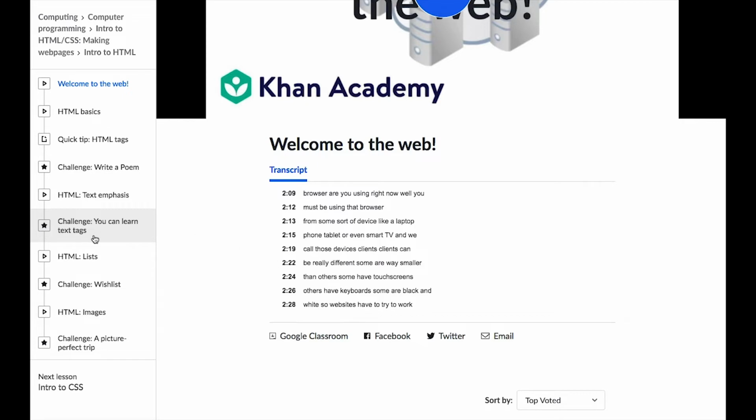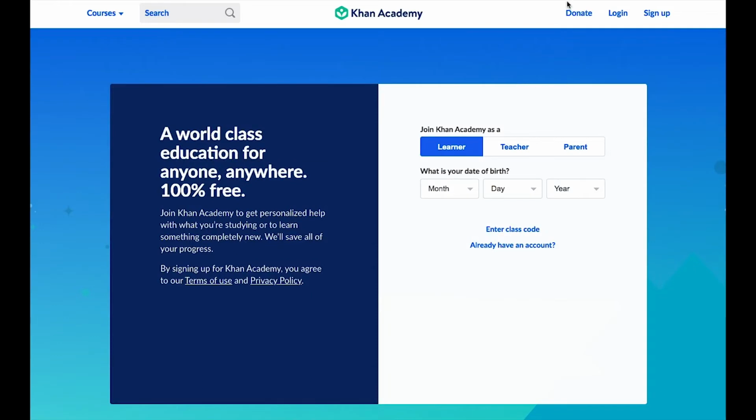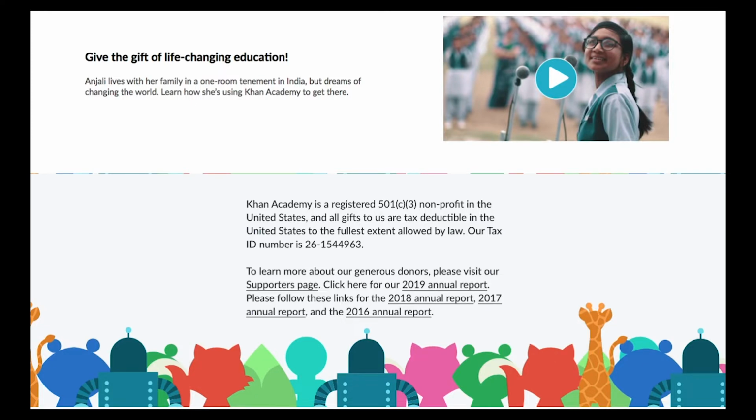You can go to the challenge that will basically test you on whether or not you've learned the things that were in the video, and then they track it so that you can keep track of your skills and your progress. Here's one on CSS, and again, you see they have these different challenges to make sure that you're actually learning and not just watching the video. It's free. What I would recommend is wait until you've actually gotten a job and then come back to Codecademy, click the donate button. They are a non-profit 501c3 organization, so you can even write off your donation to them as a tax write-off.